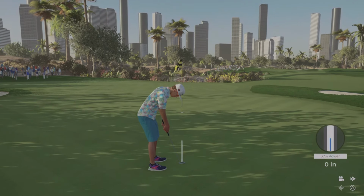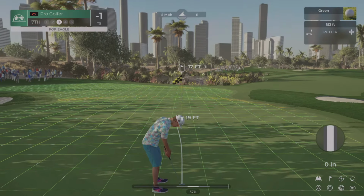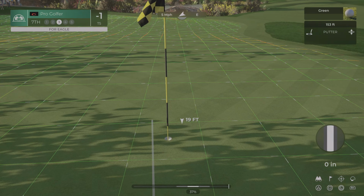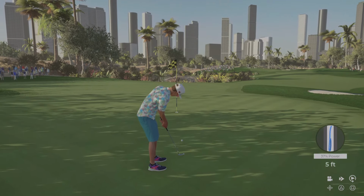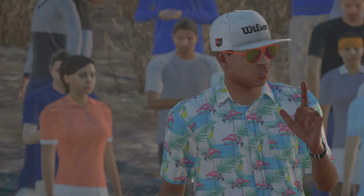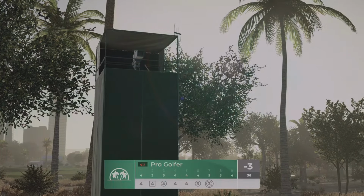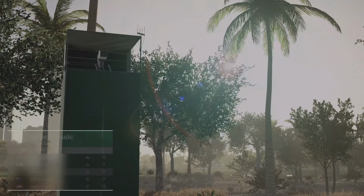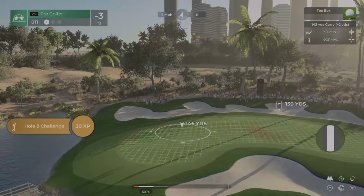Using the big boy muscles to get it home in two there. Would it be nice to make this putt? This is for eagle. Go on, get in the hole. Oh, well holed for eagle. And with that, he'll move to 3 under par. And this player's moving up on the leaderboard after that hole. Here they are, full of confidence on the next tee, coming off the eagle.